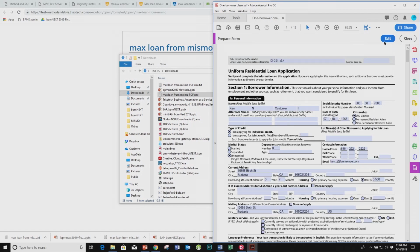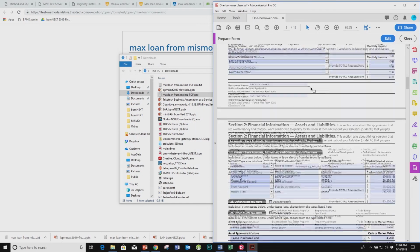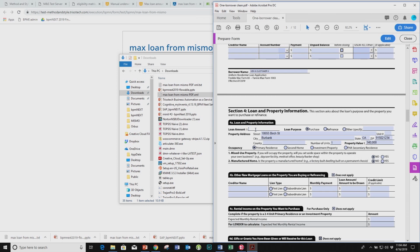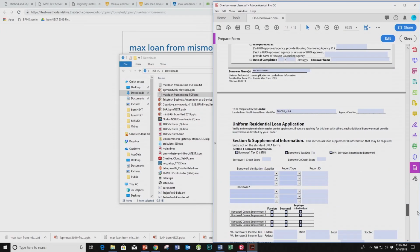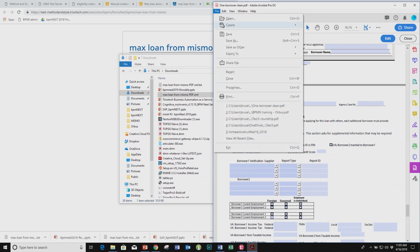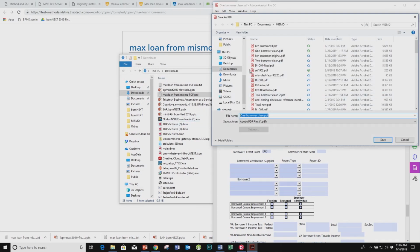Okay, and now Ken's data has been imported into the URLA form, and we said on 4A we needed the loan amount. So we can put in 300,000. That was the original amount. It really doesn't matter because it's going to be overwritten. And then we need to put in his credit score, 660. And we can save this as kencustomer2.pdf.